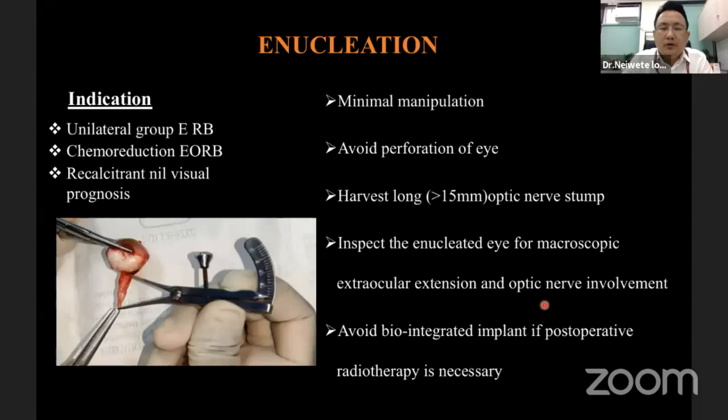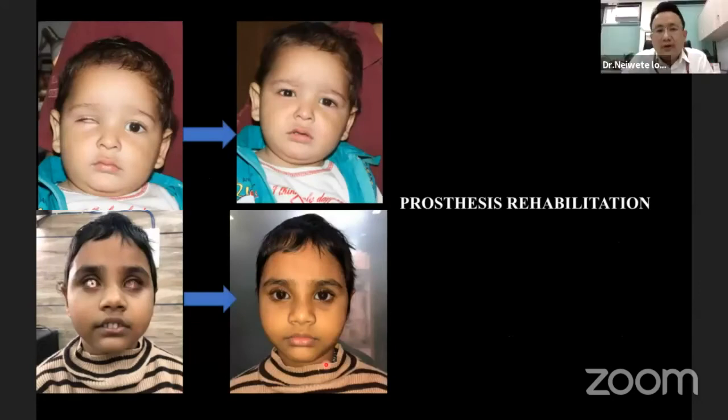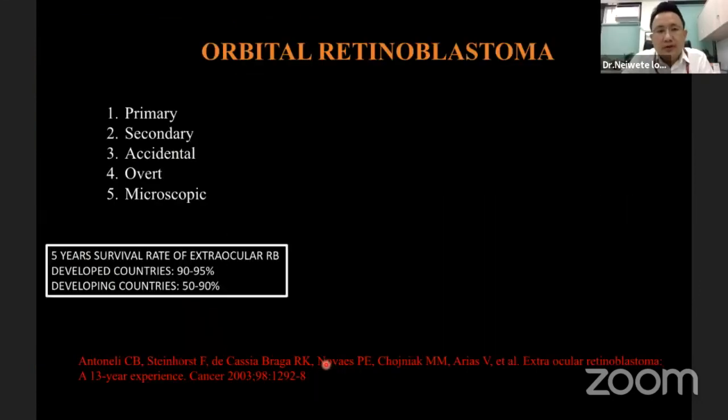Enucleation, though it is an old and mutilating surgery, still has its indications very much in current use. The indications are unilateral group E retinoblastoma, retinoblastoma after chemoreduction, extraocular retinoblastoma, and recalcitrant disease with nil visual prognosis. Various considerations have to be made for enucleation, and you give a very good prosthetic rehabilitation.